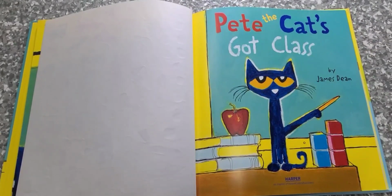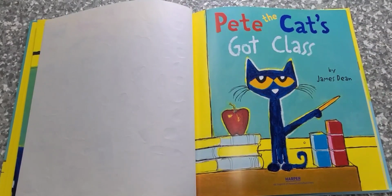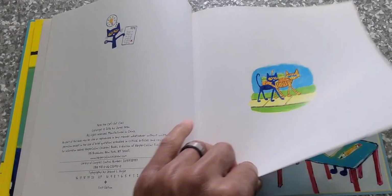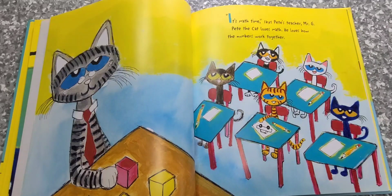Pete the Cat's got class. Pete the Cat loves math. It's math time, says Pete the Cat's teacher, Mr. G. Pete the Cat loves math. He loves how the numbers work together.